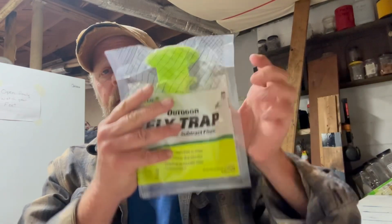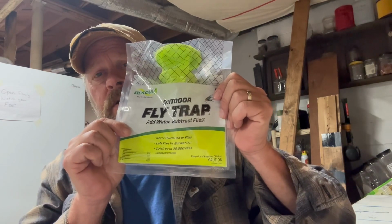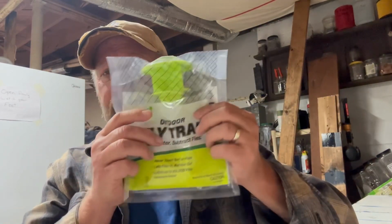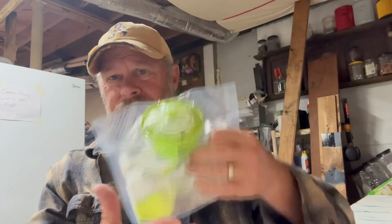As well as these. These are just like the June bug or the Japanese beetle traps. It has a stink bait and a pheromone attractant. These are about $6. You can get them from Walmart, feed store, wherever. And these things really, really work.